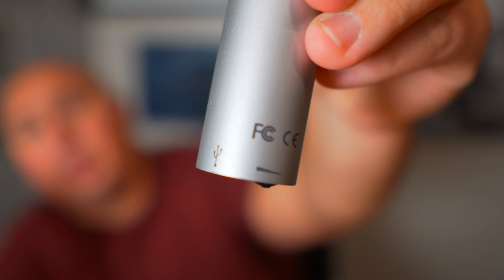Again, this is the Audio-Technica ATR 2100 USB, and it has all the features I just really enjoy. Along with that, it has some digital images printed right there.